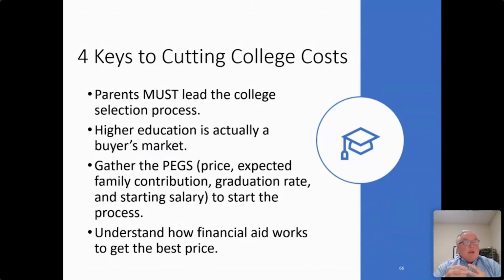You want to look at the graduation rates. Certainly schools that have a higher percentage sitting in the 4-year graduation rate, that's what you want to look for. And then lastly, salaries. Make sure that after you invest this money in this effort, that there's a payment at the end of the rainbow called a salary that the child can earn. And then, understanding how the financial aid systems work in order to get the best net price.